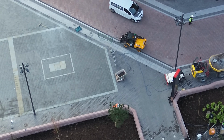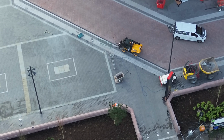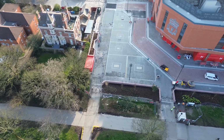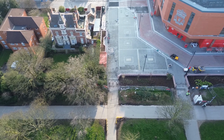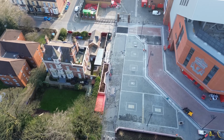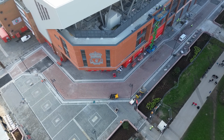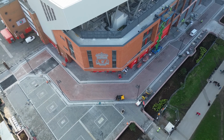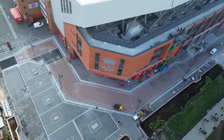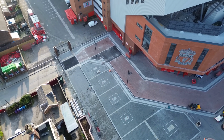So have a look what was in that bucket, whether it was cement or anything. Can't really see, it looks dark from where I'm looking. I will fly up a little bit. I think there's somebody there right at the edge. Going to a bit of a faster mode. The wind's blowing me a bit there.